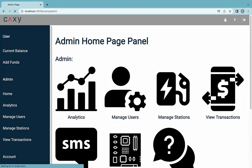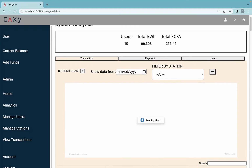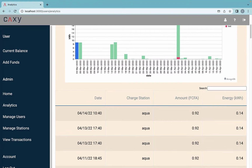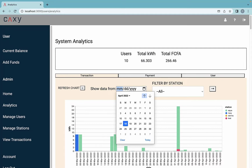So we saw a pile up at one of our stations. Now as an admin, we have access to analytics with in-depth views of how our stations are actually doing. So on the transaction tab, we can see here we have a chart with information provided to us about the charge station, the amount, and also the energy used at each station.